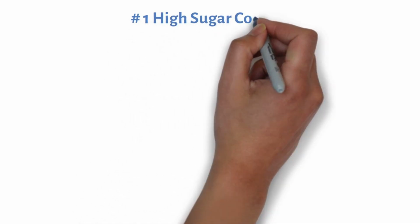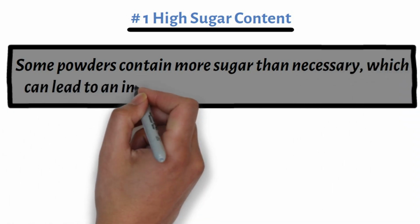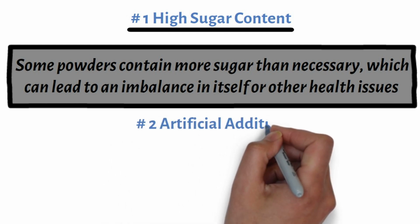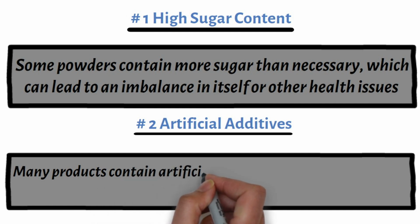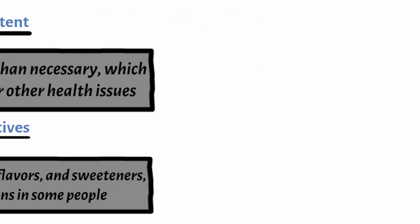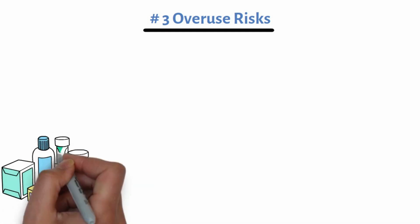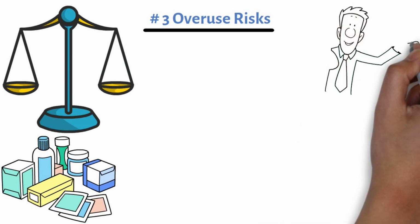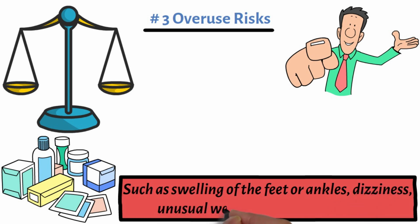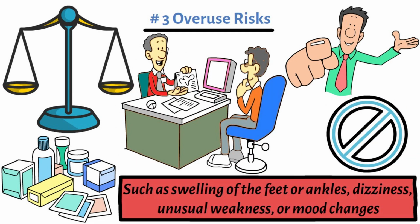1. High sugar content. Some powders contain more sugar than necessary, which can lead to an imbalance in itself or other health issues. 2. Artificial additives. Many products contain artificial colors, flavors, and sweeteners, which might cause adverse reactions in some people. 3. Overuse risks. Overusing these supplements can skew your electrolyte balance. If you experience side effects such as swelling of the feet or ankles, dizziness, unusual weakness, or mood changes, it's wise to stop using the product and consult a healthcare provider.